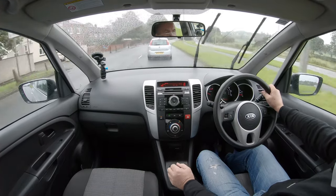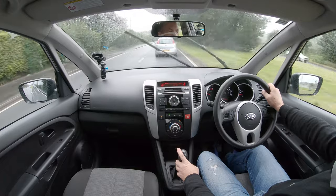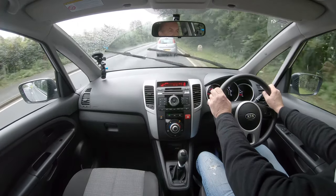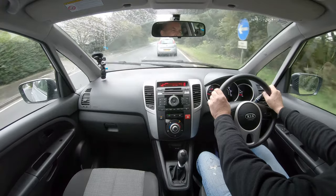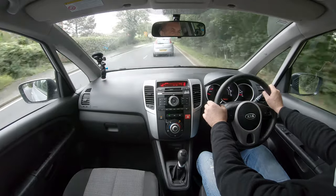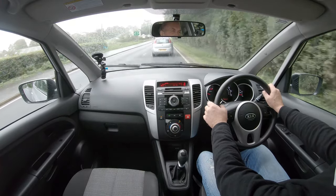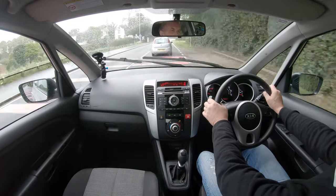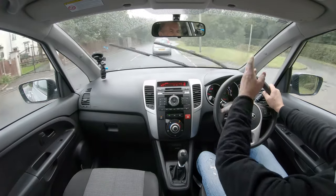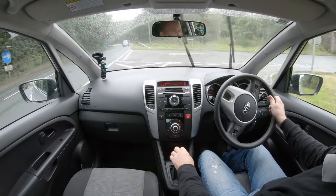If this guy turns right up here, I'm going to shoot myself. He certainly picked his lane early enough. No, he's just a bad driver. But at least we can go uphill without being behind him.